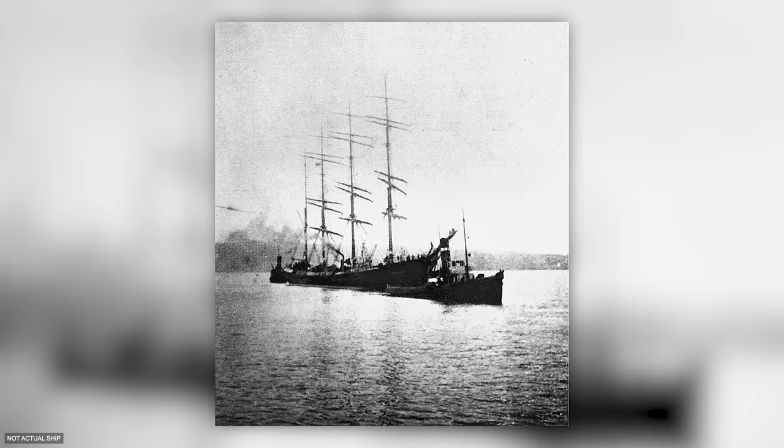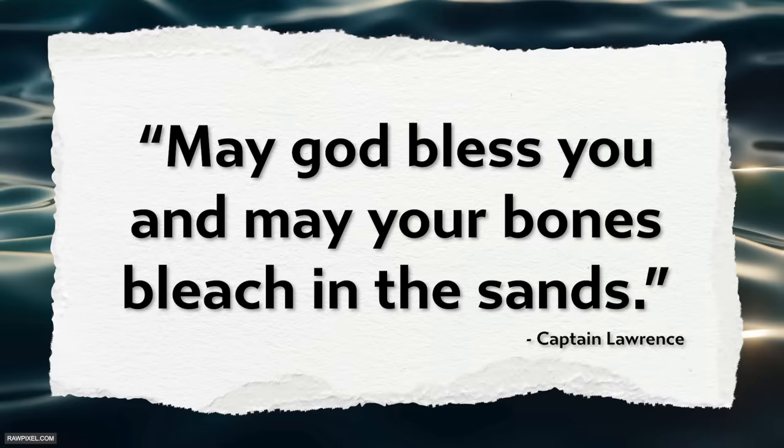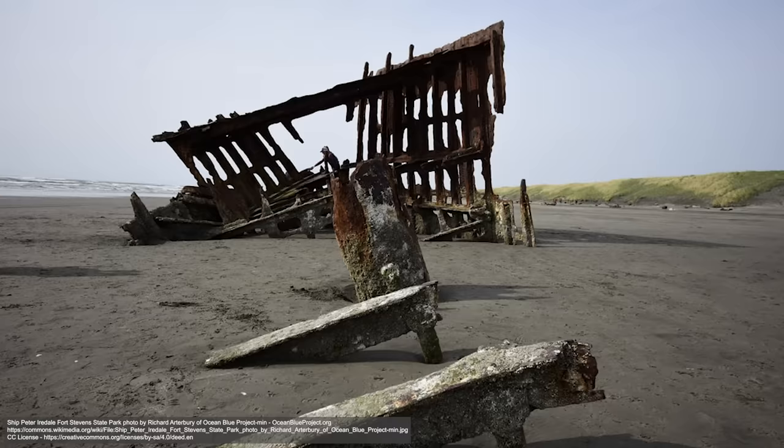The nasty conditions remained, and when they finally abated, the ship had leaned hard over onto one side and become totally embedded in the soft sand. It was all over, and the ship had to be abandoned. And the ship's captain toasted his ship for the last time, saying, "May God bless you, and may your bones bleach in the sands."